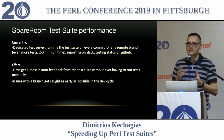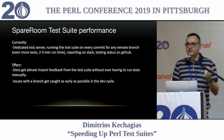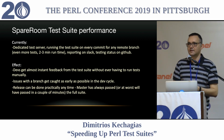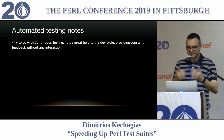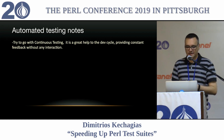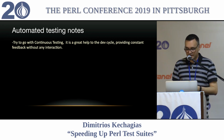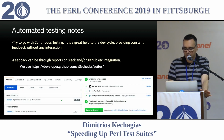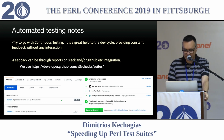So we found that you catch some things going wrong very early in the dev cycle, which has helped a lot. And you can release at any instant because the test suite has already run, or at worst, you just have to wait another 2 minutes for it. So I really want to suggest trying continuous testing, which does require a fast test suite to do properly. It helped us a lot in our dev cycle. You can send reports, give feedback through Slack, or we're using something on GitHub. You see these nice green tick marks on our branches and on pull requests.